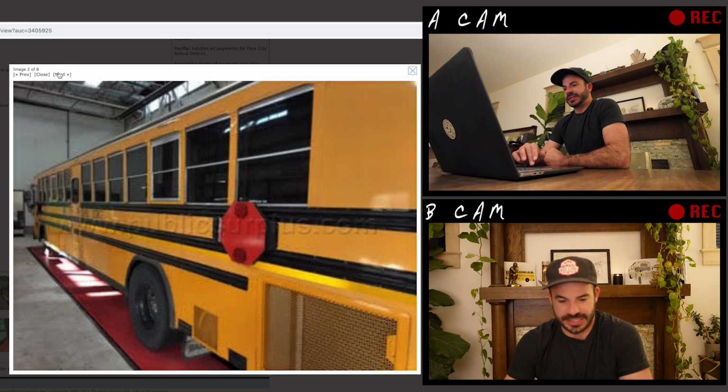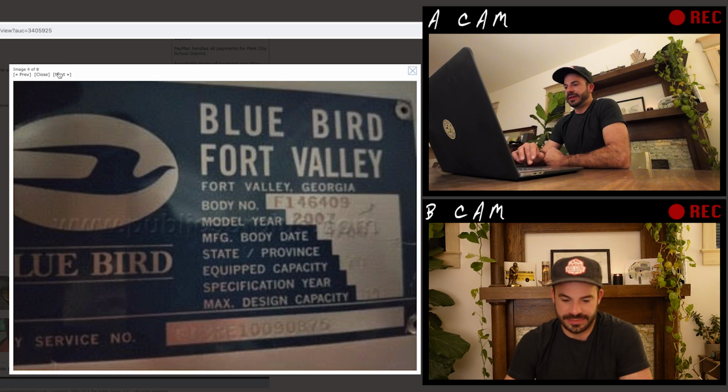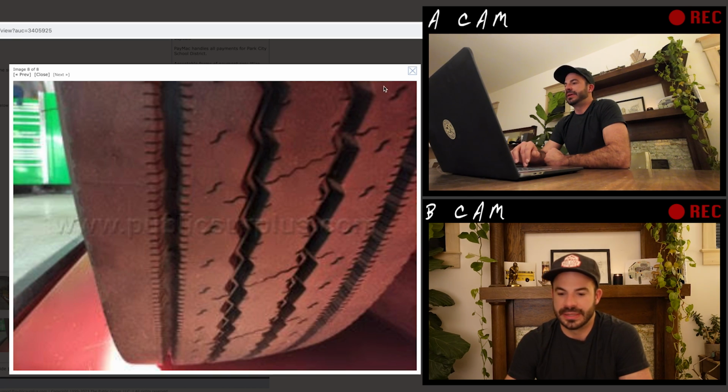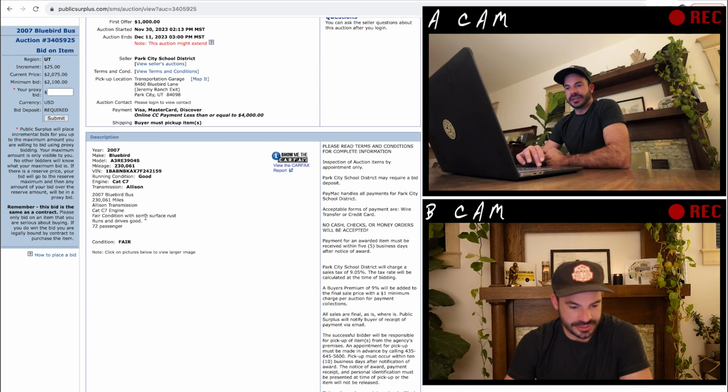Let's look at these pictures though. So they pulled it into the bus barn, they took some blurry photos about nothing relevant, nice tires. Honestly, it's probably in great shape. Poor presentation though. Fair condition with some service rust.